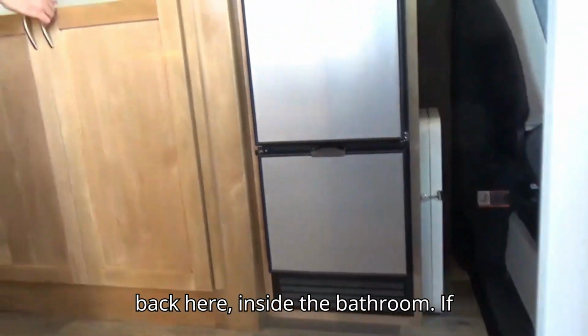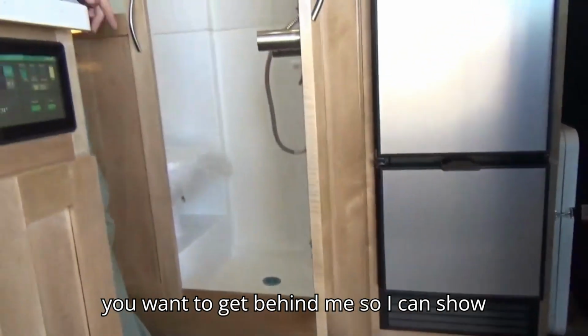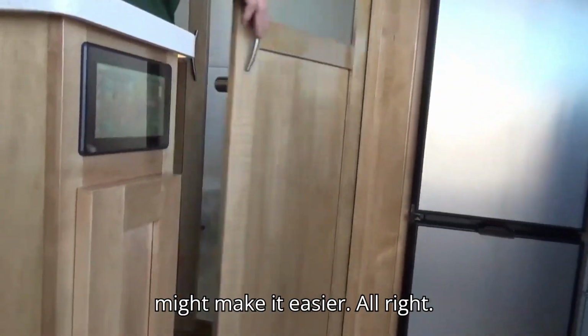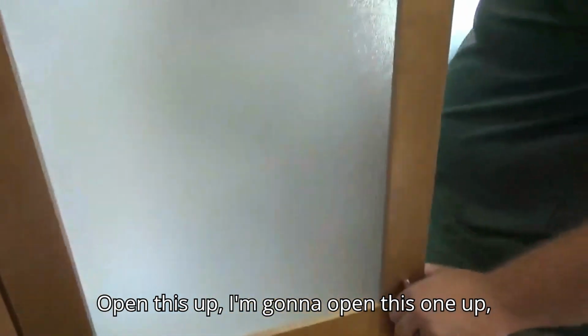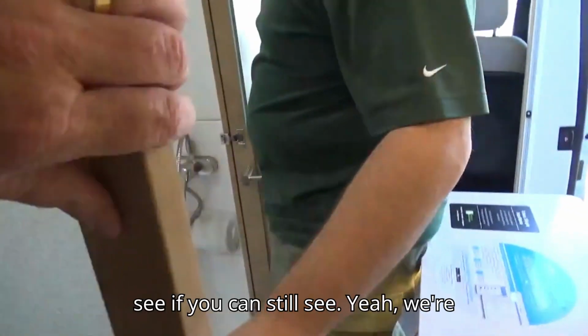If we walk back here, inside the bathroom, if you want to get behind me so I can show you the controls on this panel, it might make it easier. I'm opening this one up. See if you can still see. Yeah, we're good right here.